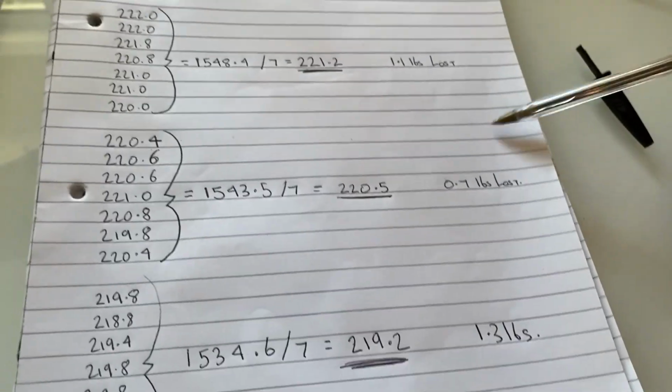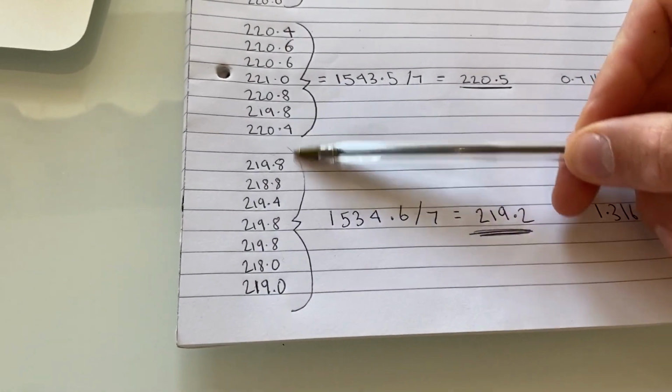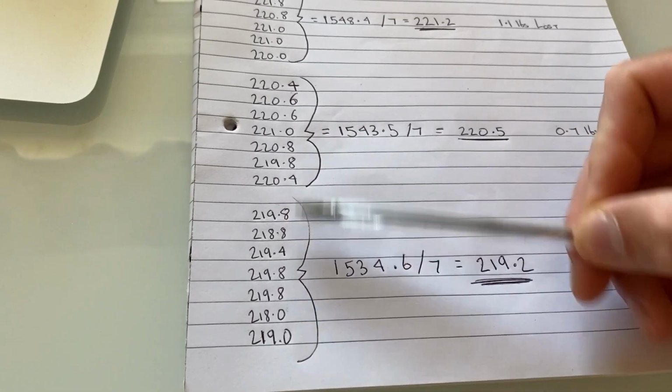So as you can see, the weight that you lose each week is not linear, not even close to it. It is all over the place, and especially your everyday weigh-ins fluctuate all over the place. And there's many reasons for this.